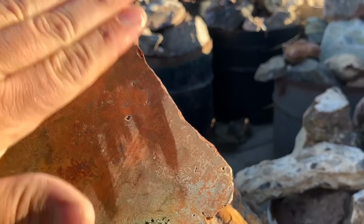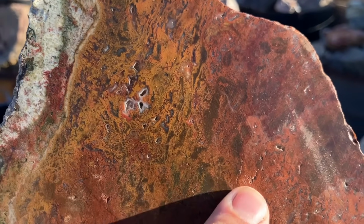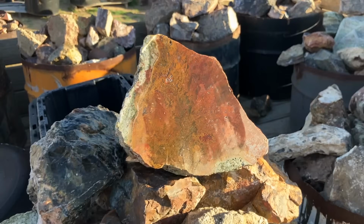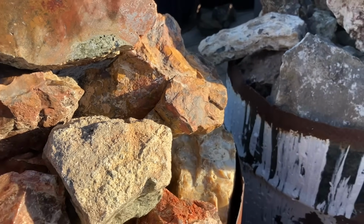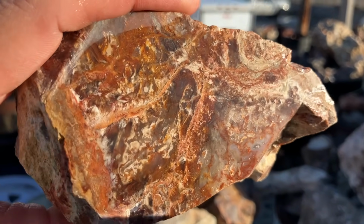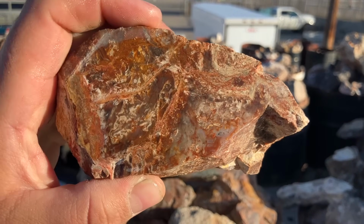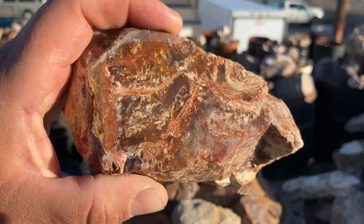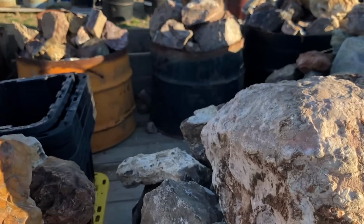Here's another Katy material, green to yellow type moss, loose moss, red moss, all in one big rock. This is a great one. When we were picking through it, I'm like, am I liking any of this stuff? But give it a couple days and I'm loving this. This piece right here is fantastic. Beautiful plumes. But yeah, all of this stuff was hand-picked.